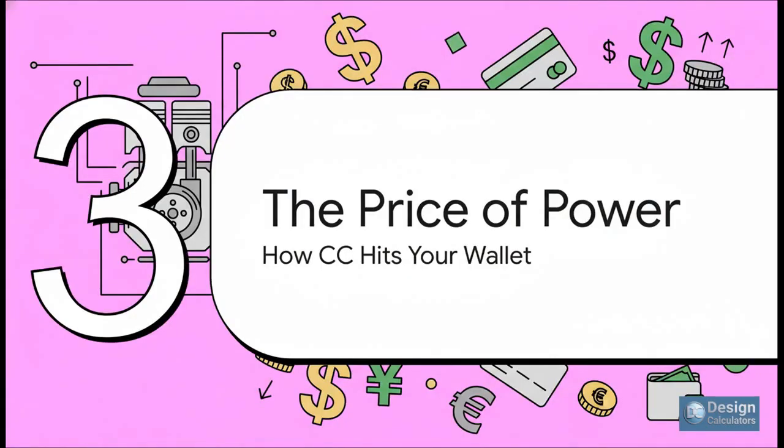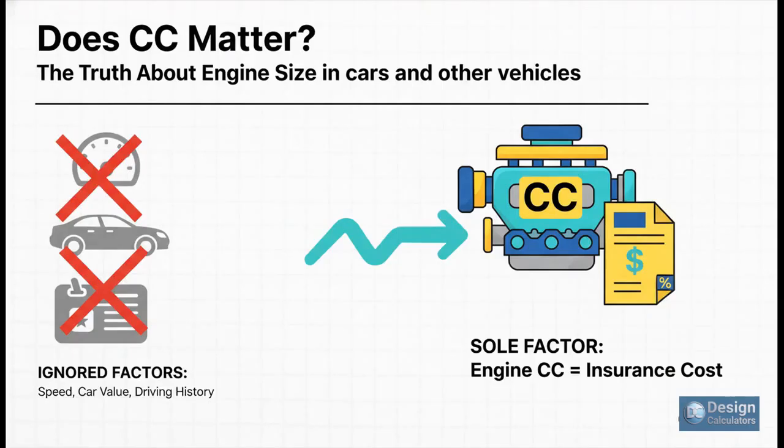But you know where it does have a surprisingly direct impact? Your bank account. That's right. Things you'd actually think would matter, like how fast the car can go, how much it's worth, or your driving record, they're often just ignored. Instead, in a lot of places, regulators use that one simple number, CC, to decide how much you have to pay for mandatory insurance. It's kind of wild when you think about it.